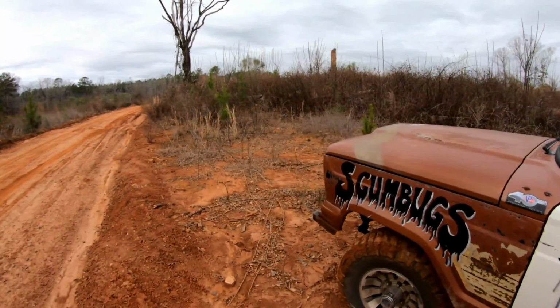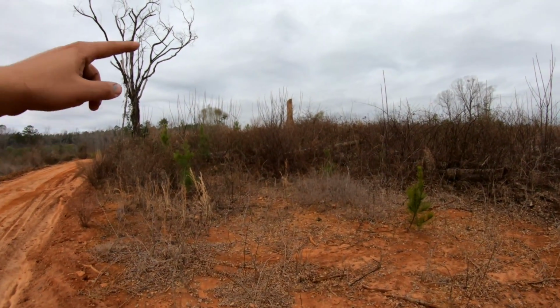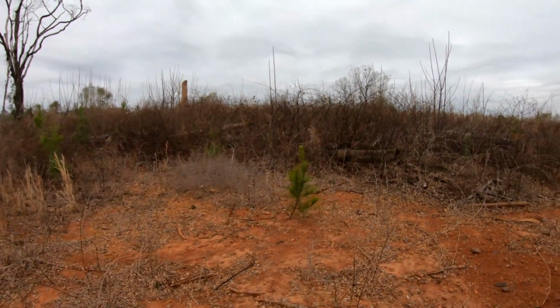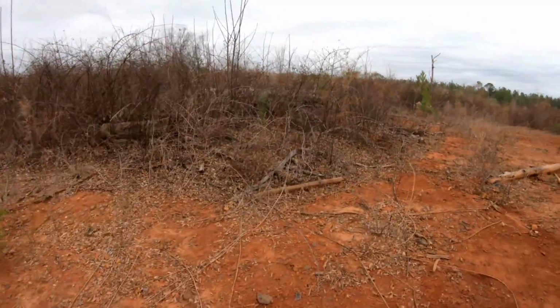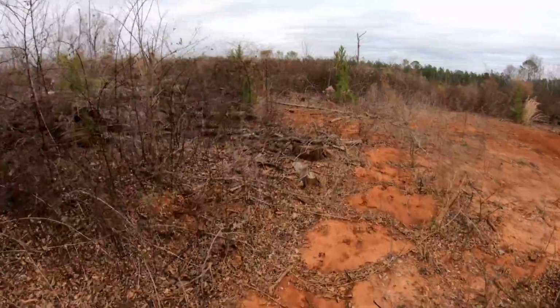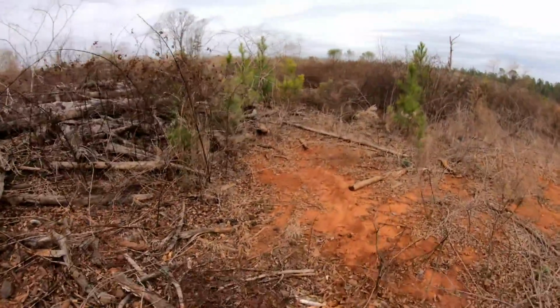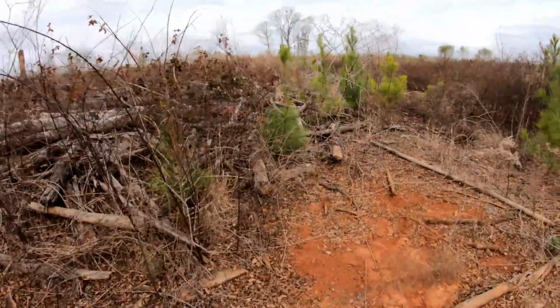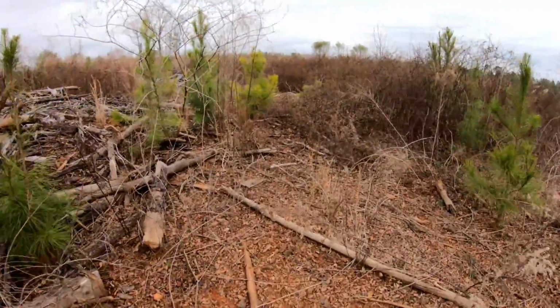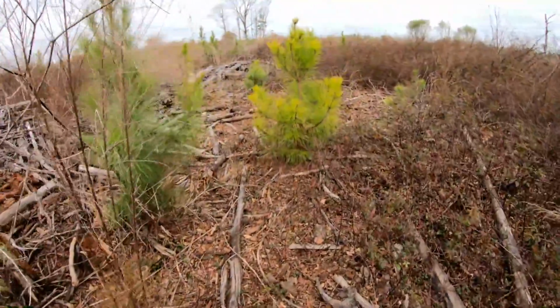All right, now that we made it through all that, I'm seeing a chimney I've never seen before. You can just make it out up there. So this is why I like coming down and exploring dirt roads. You find stuff that you didn't know was out there. Let's see if I can actually get to it, without stepping on any snakes or anything.